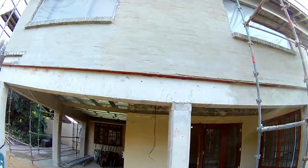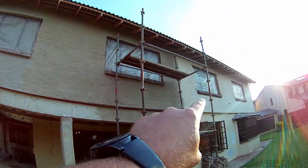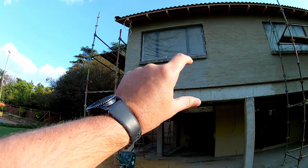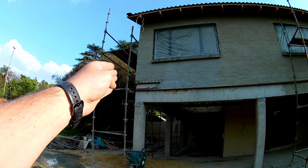We obviously started with the external rendering. Now the external rendering is not the same as we're doing on the internal of the house, seeing that we are not floating it, we're basically just brushing it on. So it's a very watery mixture that we make. We brush it on with a block brush, and then we prime it and then we paint it. So you can see the plastering has been done.